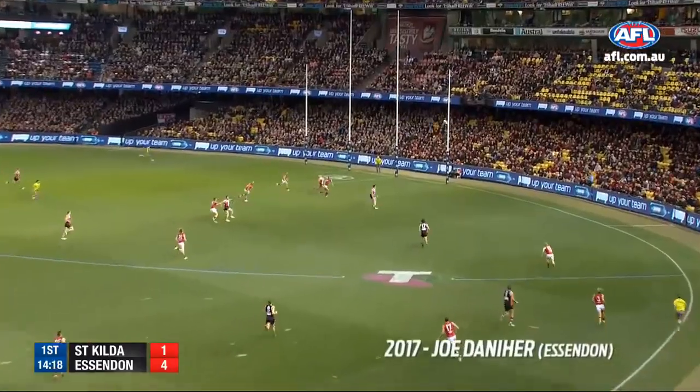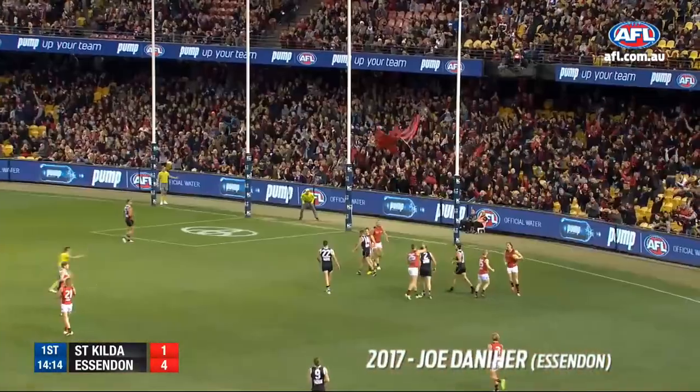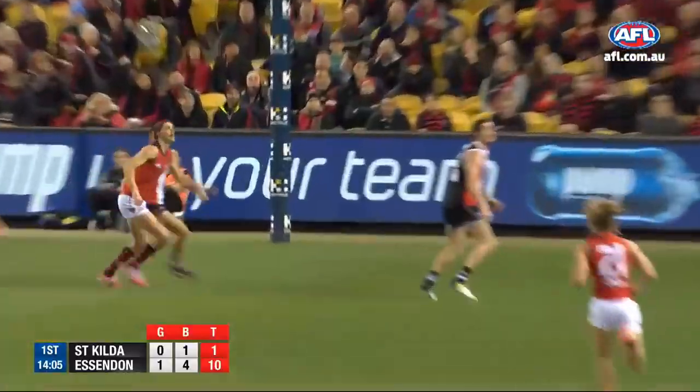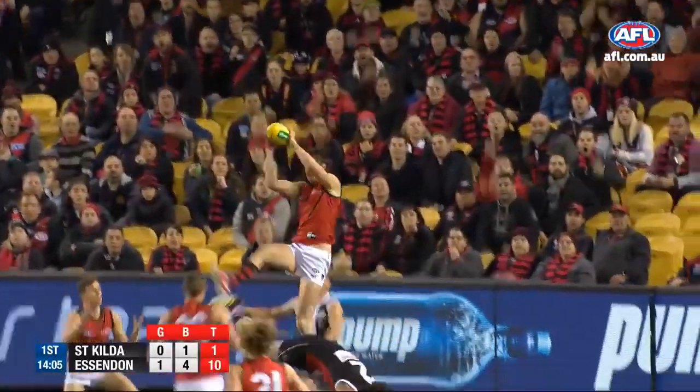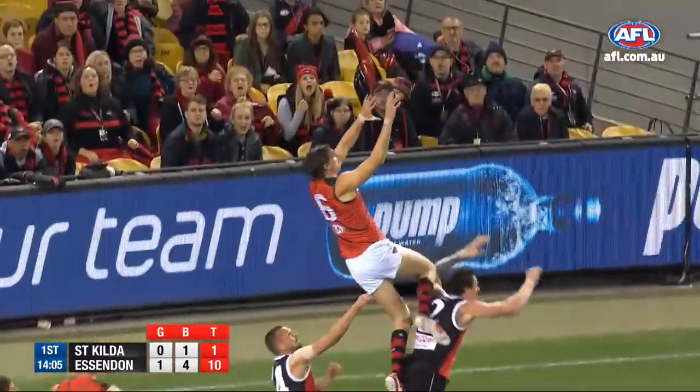He gets it and goes, high ball, looking for a mark here. Banner! Oh, oh, oh, oh. What an outback! And the finish as well. What a star, Joe Danaher.